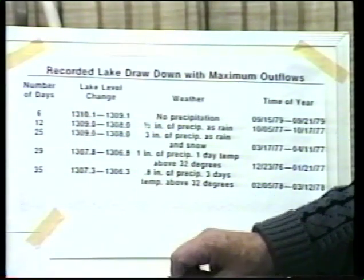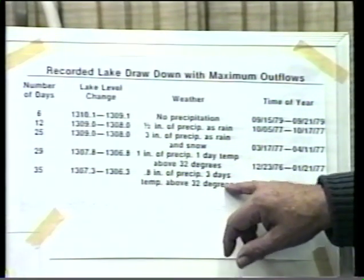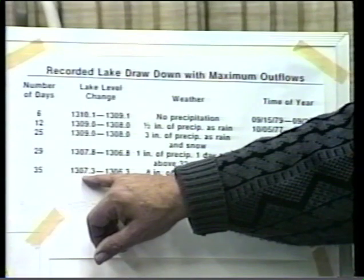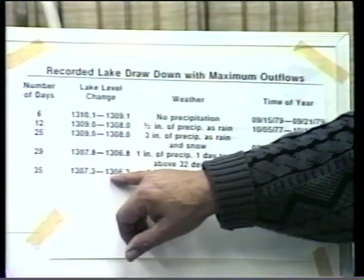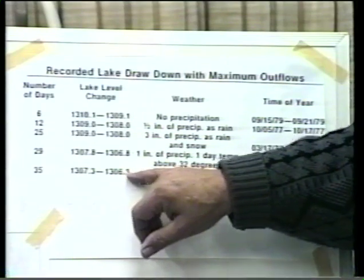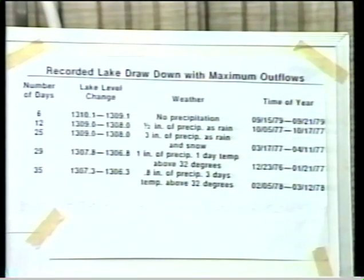In 1978, with 8/10 of an inch of precipitation and 3 days with a temperature above 32 and the lake elevation at 1307, it took us 35 days to draw a foot of elevation off of the lake. So that gives you an idea of the restrictive character that the channel gives us. And that's why I included the weather as it happened during that particular time.